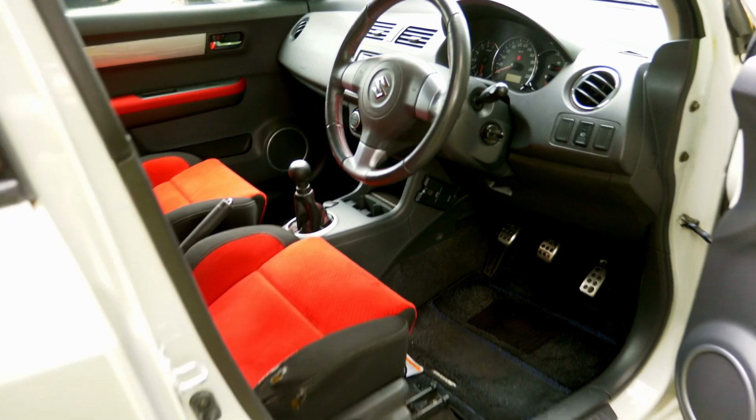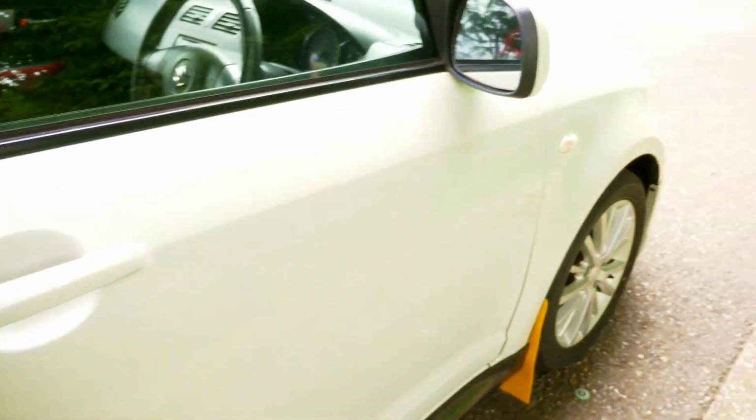That's going to be pretty much it for this little car. And yeah, a little something to get excited about. I like these.